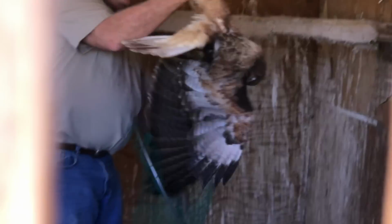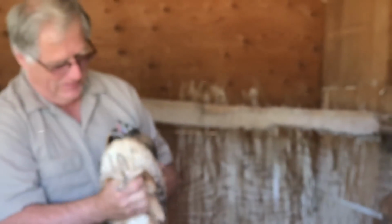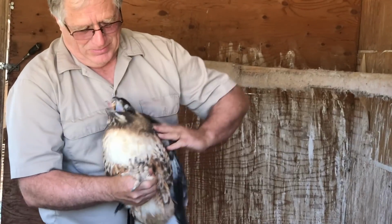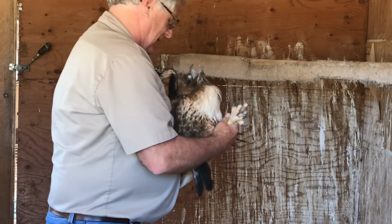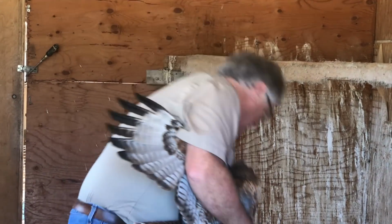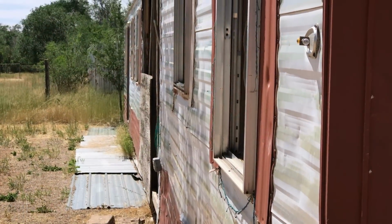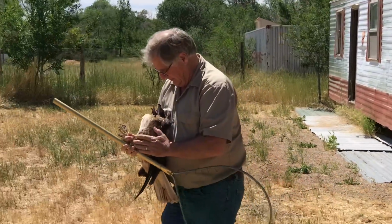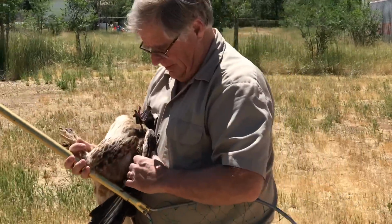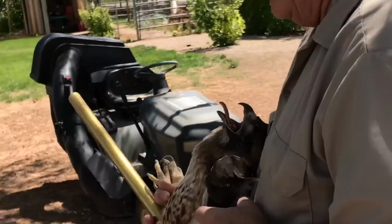Hi, pretty girl. I don't know if you guys can see her very well, but this is our nice big female red tail. And she has a big crop full of food right there. You had a big meal, sweetie. So we're ready to get you on your way. Yes, we are. Yes, you are a pretty thing.